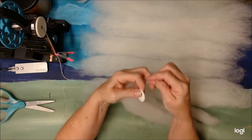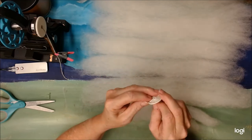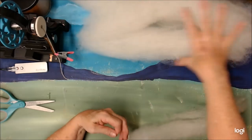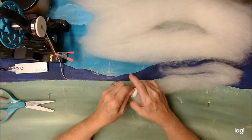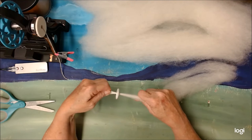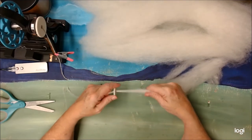The hardest part of dizzing off is getting your fiber to go through the hole. Once you do that, you're doing good. Okay, let me move those up out of the way. So kind of what you do is you hold on to this and you pull forward. Okay, now this is kind of how it's dizzing off. That will be a breeze to spin.